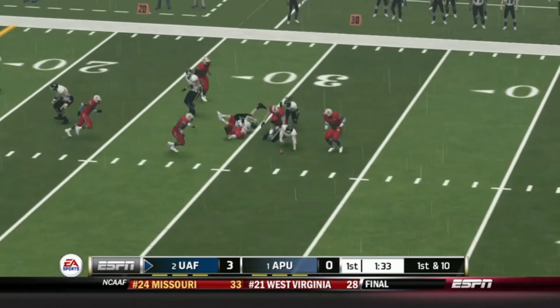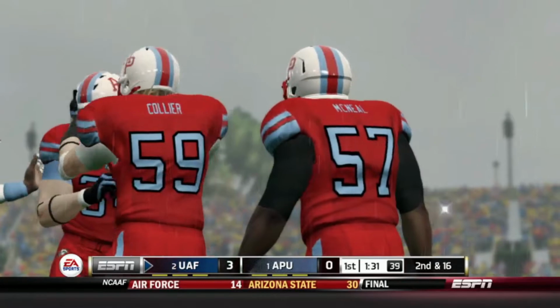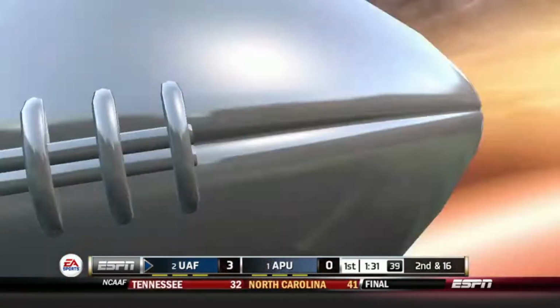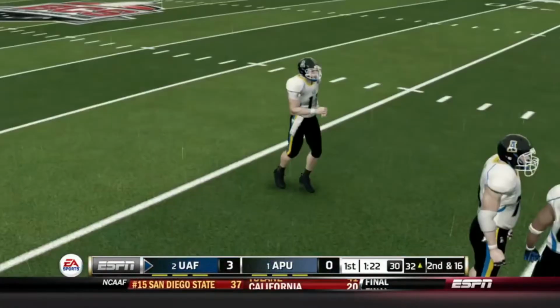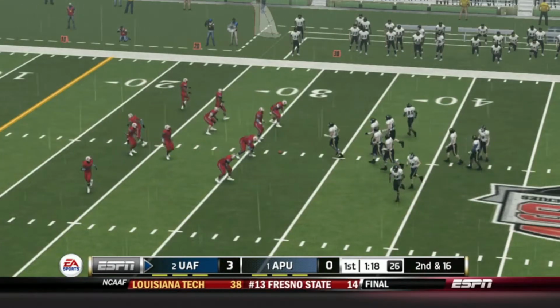Here's the pitch, and now the ball is free. And they fall on the loose ball. It's a good job of securing the fumble and avoiding a turnover. So it's 2nd and 16. Ball on the 32-yard line.